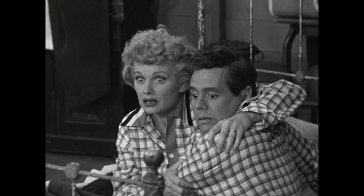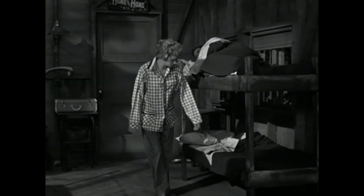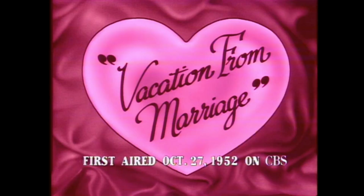Home Sweet Home. Now, if you are a big I Love Lucy fan, you may have seen this sign before, and yes, where did you see it? Well, I'll tell you, and you'll be absolutely surprised when you find out where you see it. Now let's go back into the series of I Love Lucy, into season 2. The episode is called Vacation for Marriage. Not one of my favorites, but it is a really funny scene at the end.